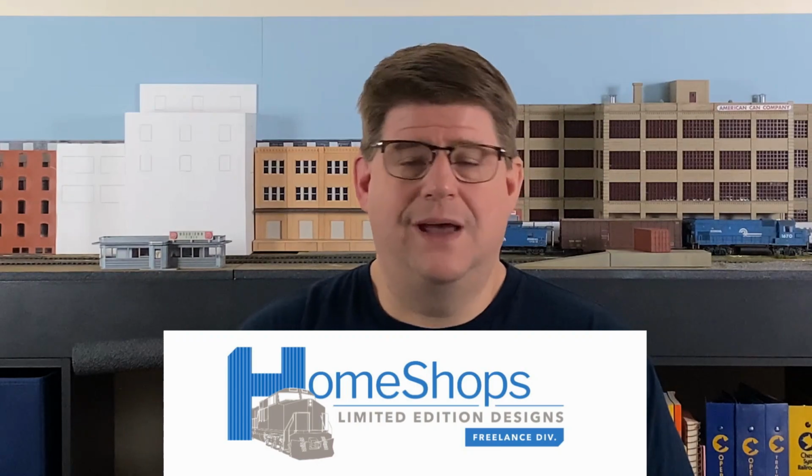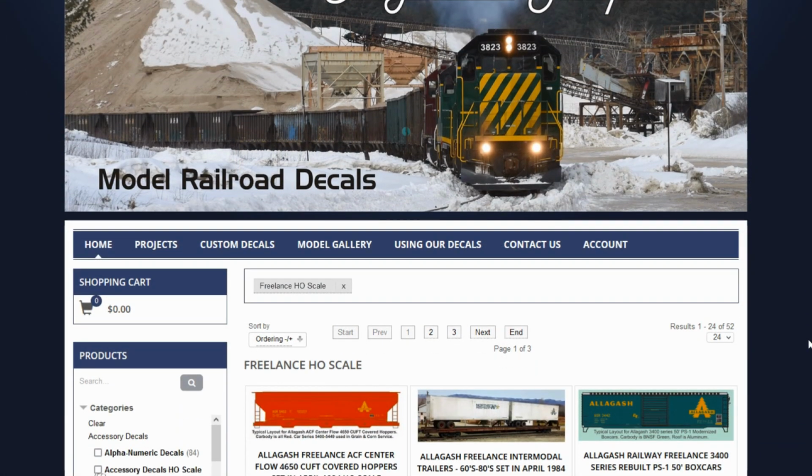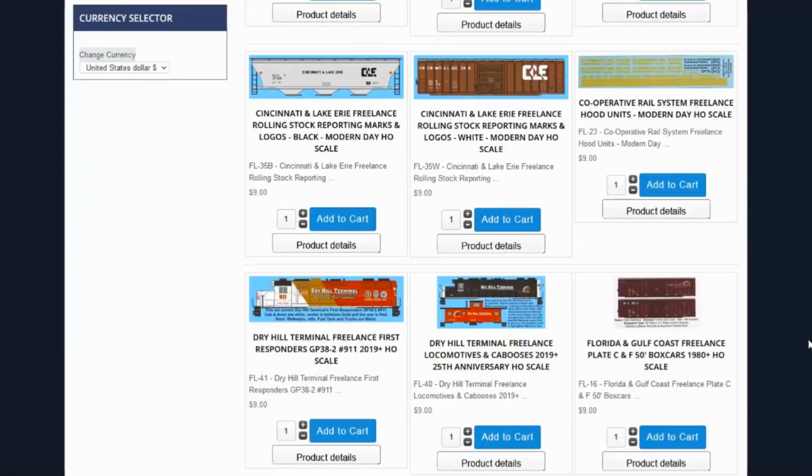This is where Home Shops LLC comes in. Now, it used to be that unless you knew the person who owned a certain freelance road, getting equipment decorated for that road could be tough. You mostly had to rely on that owner investing the funds to have a custom car done. More recently, manufacturers such as Highball Graphics have made decals available for freelance roads, but ready-to-run equipment was harder to come by.